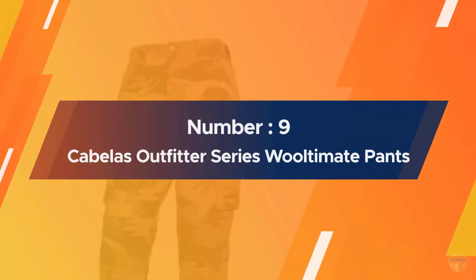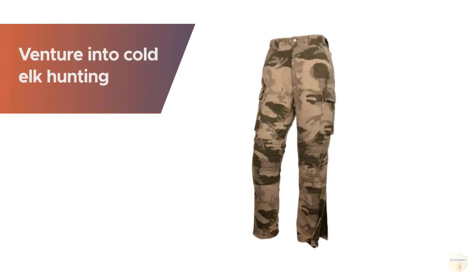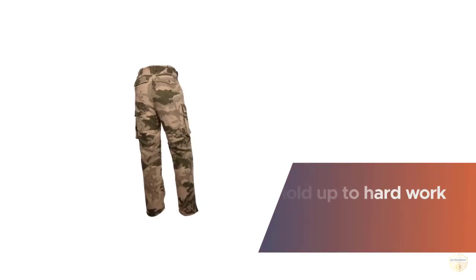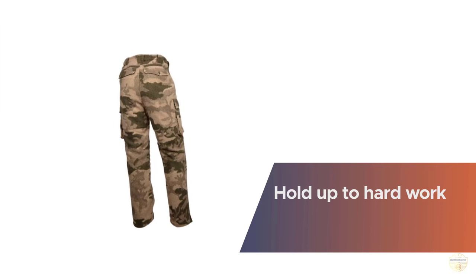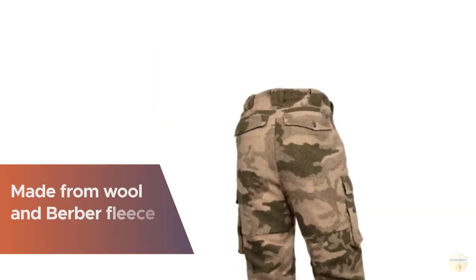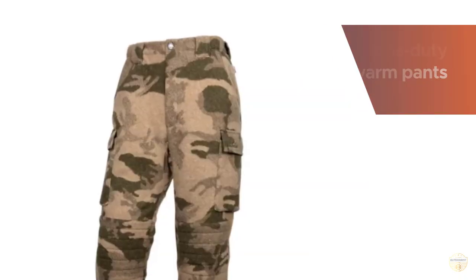Number 9, Cabela's Outfitter Series Ultimate Pants. If you venture into seriously cold elk hunting country, you will likely see some dudes rocking these hardcore wool blend cold weather behemoths. They're designed to hold up to hard work in the field while keeping hunters warm. Made from a mix of wool and Berber fleece, these are serious duty warm pants.